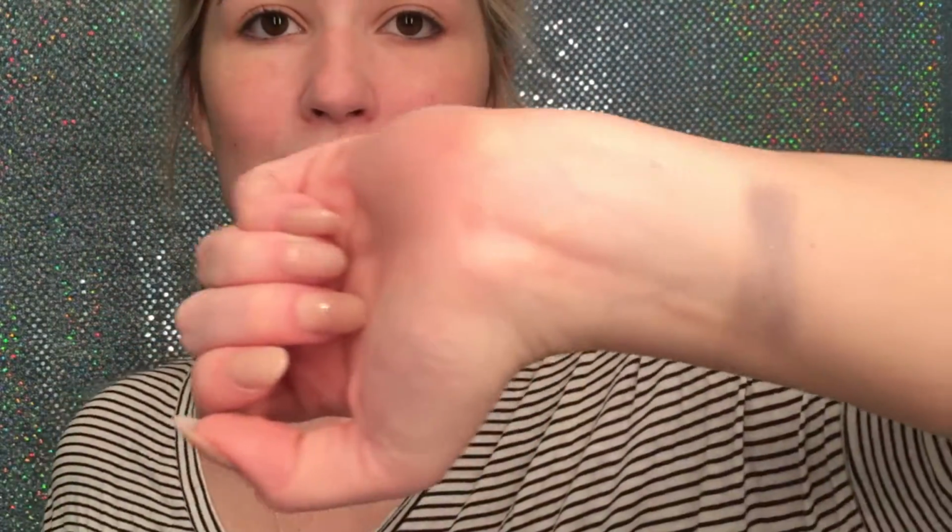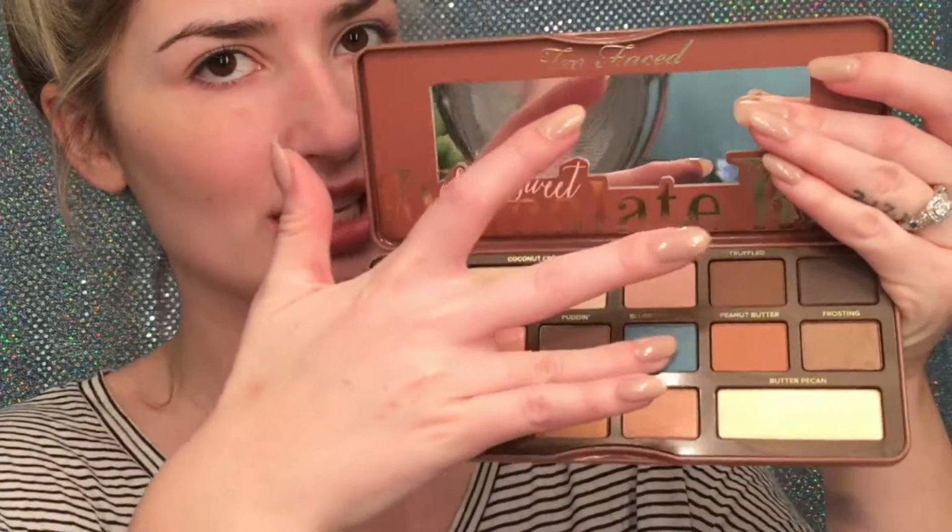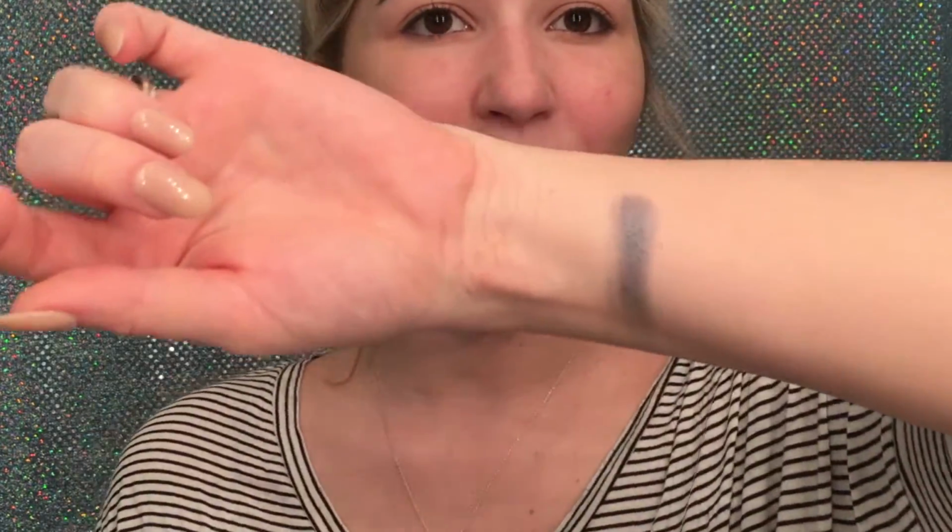Okay, so it's not hyper pigmented, but it is showing up quite nicely. I'm going to try doing another layer of it. Maybe it's just a 2-layer shadow. I don't know, it's kind of difficult for me to get my fingers into this as well as I could without these giant nails, but that's okay. I think I got a lot more this time. Yeah, so this is definitely a 2-layer shadow, at least so far for me. It's not as bright and pigmented as I was thinking it was going to be just from looking at it, but that's okay. I love a nice subtle pop of color as well, so that should be perfect for me.